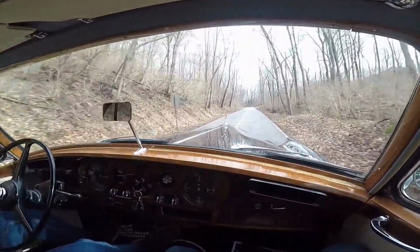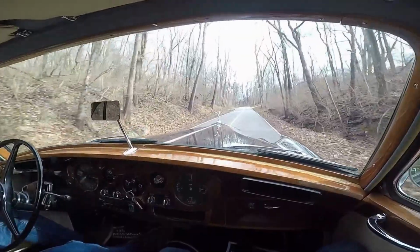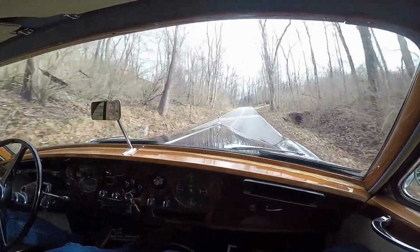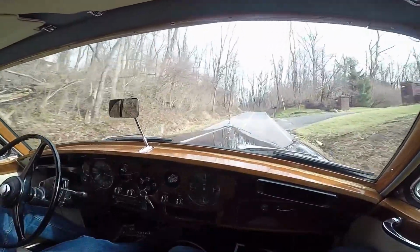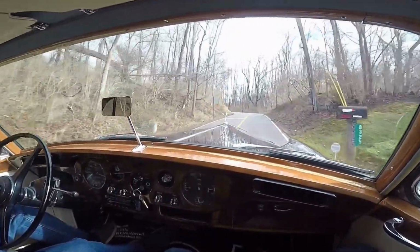Usually set it down into third. Gonna be nice and easy on it. Motor sounds good. Hear it? You know, that was some raised RPMs.